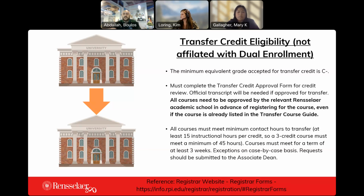You're going to need to get that approved by the School of Science here at RPI. If you want to take an engineering class at Hudson Valley, you got to get it approved by the School of Engineering here, and so on and so forth with all the other classes.